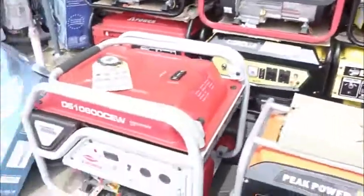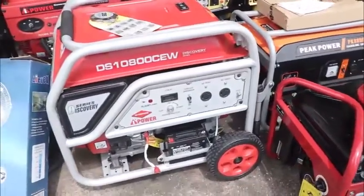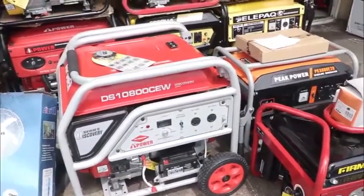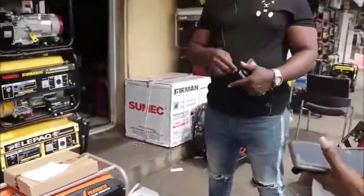Our shop is at Zone 3 Neighborhood Center, opposite General Hospital. Zone 3, you see. Shop F4. Reviewing generators that can carry 2 AC, fridge and freezer at the same time, and other home appliances together.